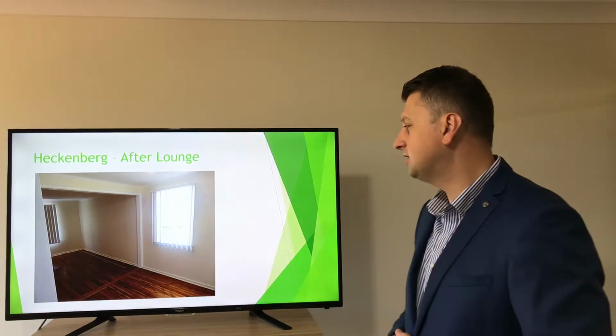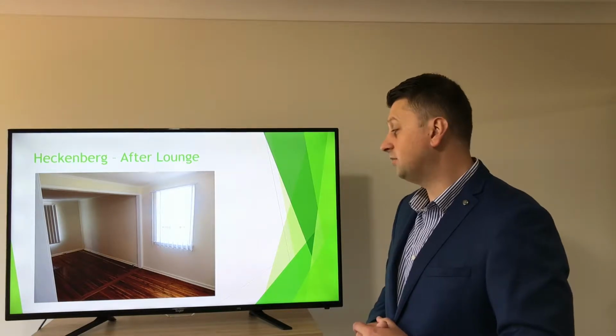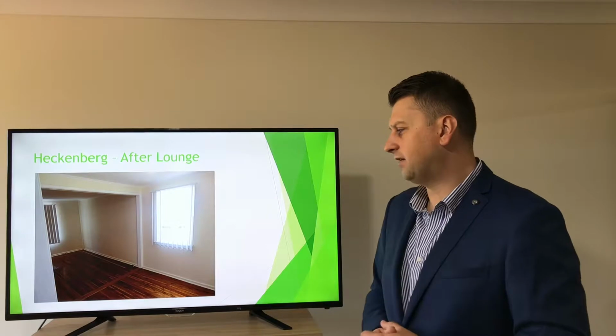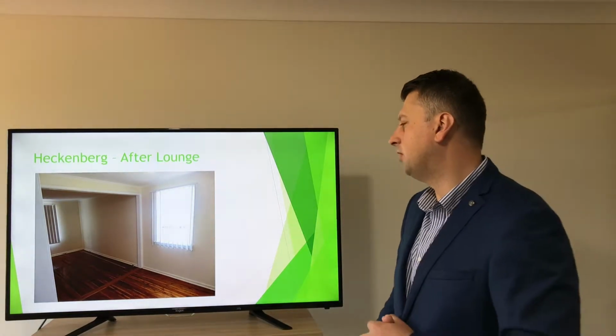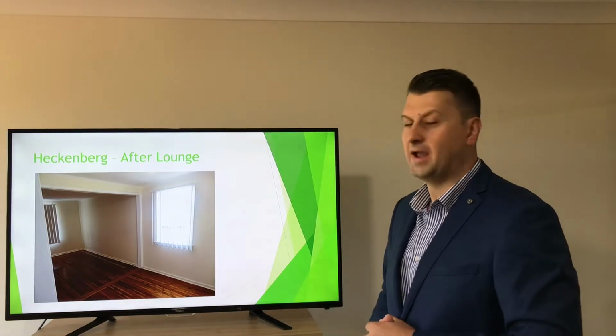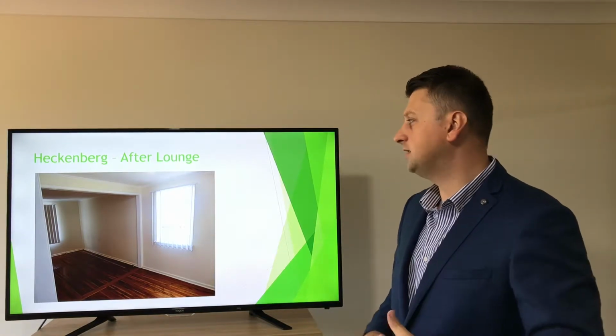So I got it painted. I actually got this painted fairly cheaply, and then floors. I think we did the full floors, which were resanded, and 3 coats of lacquer for $1,200. So that was good. Put some blinds in. The blind company was, I think, about $800 for a full house, to do all the blinds.